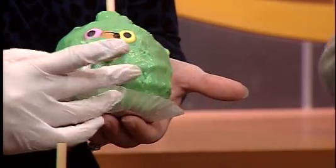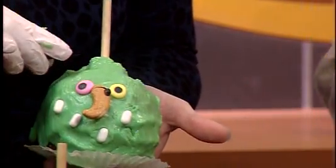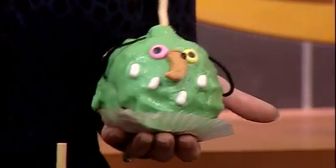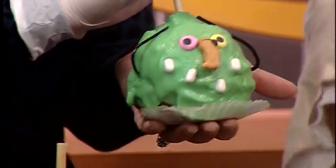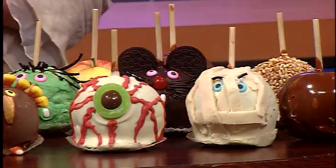And this was very easy to do. The fudge just melted in the microwave. It's nice and soft, and it goes right on the apple. If the apple is a little bit warm, it gives you a little bit more time to work with it. Okay. Mine's not going to have a lot of hair. Oh, but it's very cute. This is pretty fun. You could do this with a lot of different ideas, or you could really get creative at home, or if you aren't creative, you can just come to Sweet Shop and check them out there.